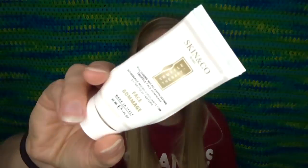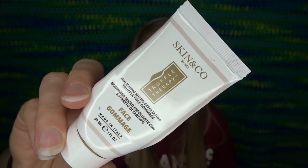Another face wash that I had, this was an exfoliator, a micro exfoliator. I got this in an Ipsy bag. This is from Skin & Co. Truffle Therapy Polishing Micro Exfoliating Truffle Face Gommage. That's a mouthful.